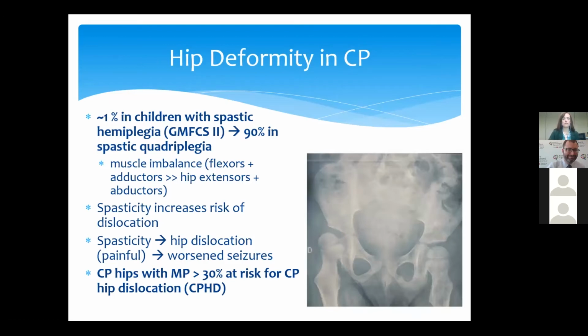And kids with CP hips that have a migration percent, which I will talk a little bit about in a second, of greater than 30% are at risk, and these are the hips at risk for hip dislocation, which I will call CPHD. And you can see in this x-ray, there is a practically completely vertical proximal femur. The head is stacked right over the shaft, and that is not normal. That's a typical finding. We call that coxa valga, and that is a large finding within hip dislocation in kids with CP.